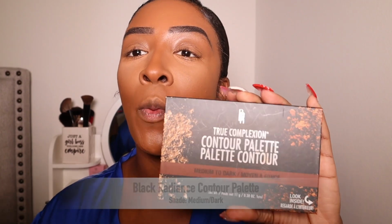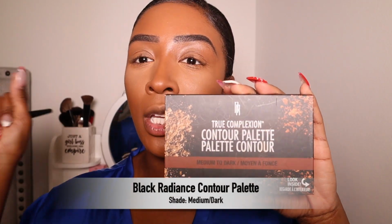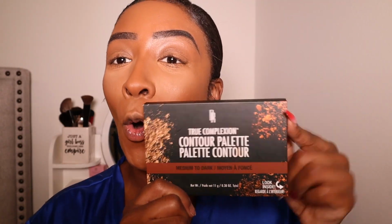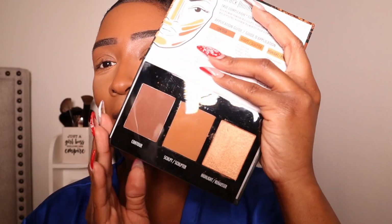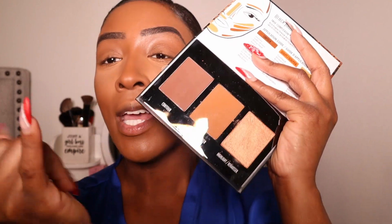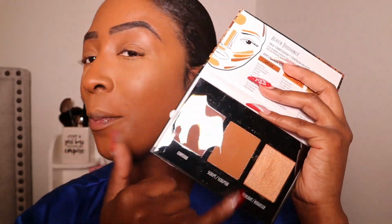Okay, so for bronzer, we're gonna go in with the Black Radiance True Complexion Contour Palette. I haven't used this one in like years. This used to be my holy grail. I picked it up at Target, and listen, you have your bronzer, you have your contour, you have a little bit of highlight. This is your palette if you are a beginner in makeup, period.